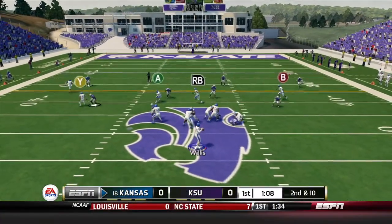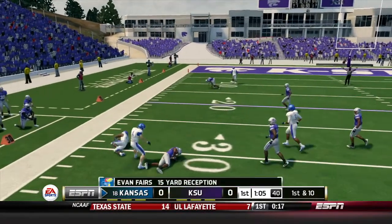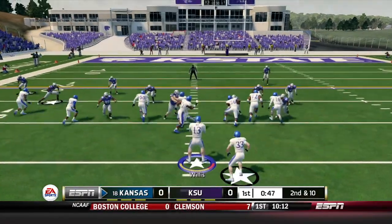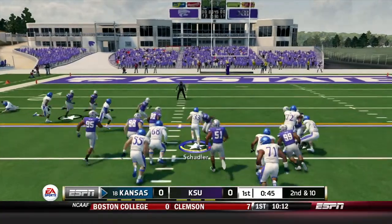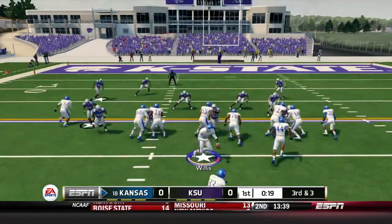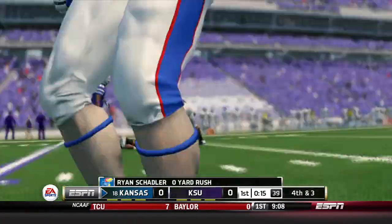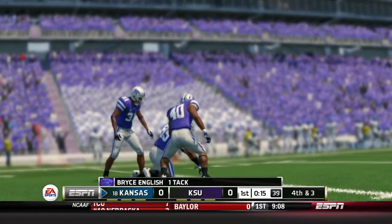It's 2nd-and-10 now. It's Ryan Willis dropping back. He's going to throw this one left. He's going to find Evan Fayers. Evan Fayers is going to get to the 30-yard line, a 15-yard pickup. 2nd-and-10 now. Going to hand this one off to Ryan Shadler up the middle. He's going to pick up a nice gain of 7 yards there, setting up a 3rd-and-3. Hand this one off to Shadler once again. He breaks a tackle, but he's taken down. No gain. It's going to set up a 4th-and-3.